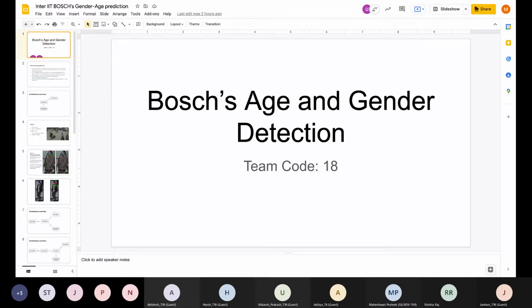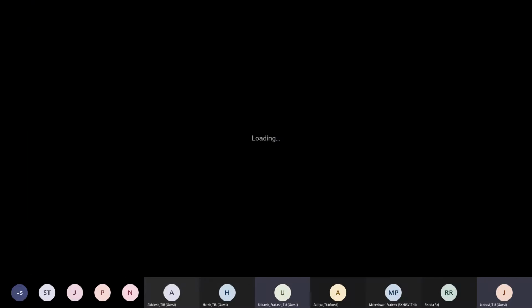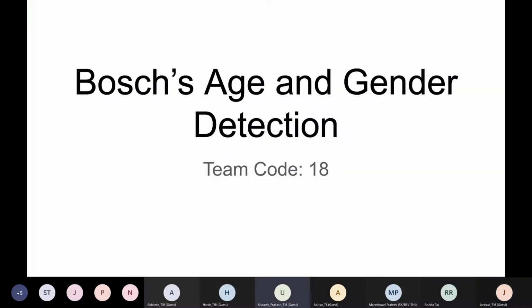I guess everyone is there on the stage. Yeah, you can start your presentation, Team 18. Yeah, I'm presenting. Can you see my screen? Yeah, your screen is visible. Give me a moment. Sorry for interrupting. Vinod, are you here? Yes, now I'm available. Okay, sorry. You go ahead, teammate. No problem. Utkarsh, please go ahead.